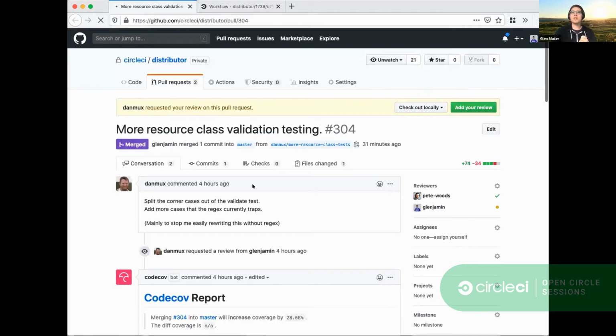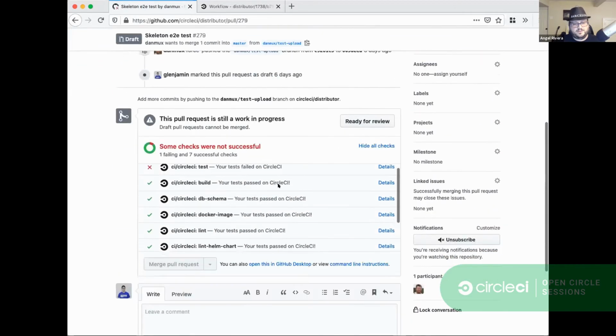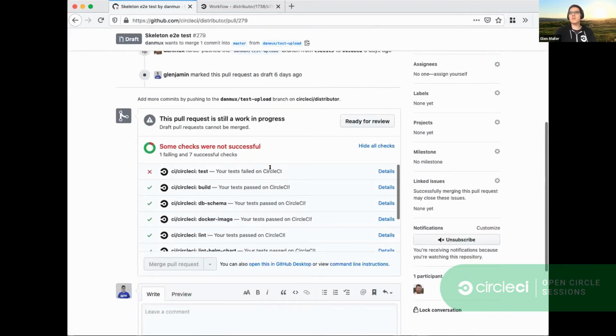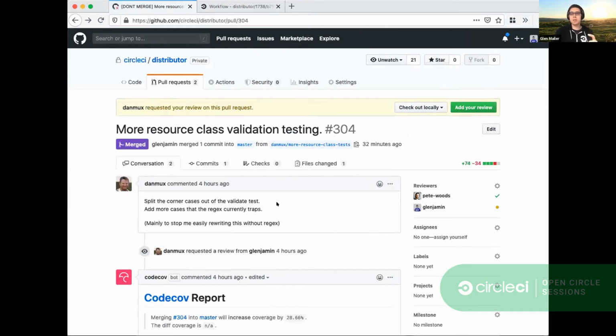I'm sure I can probably find a failing one down here. Yeah, there you go. Hopefully Dan doesn't mind. So there, my test failed with CircleCI, and I got all these ticks. Then depending on the repository, we'll have some of these checks set up as requirements to merge a pull request. So if this job hasn't passed, then you can't merge the pull request. Although generally between ourselves, we wouldn't merge it if there was something failing.